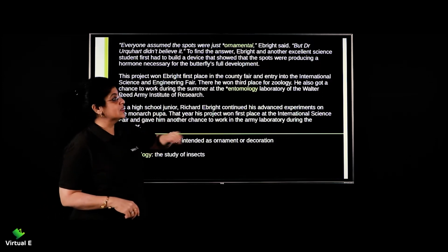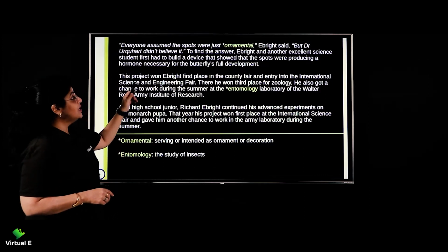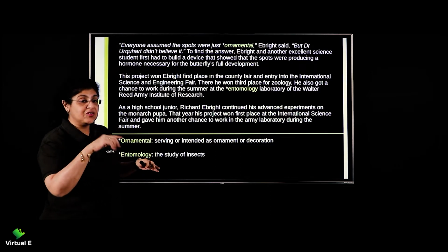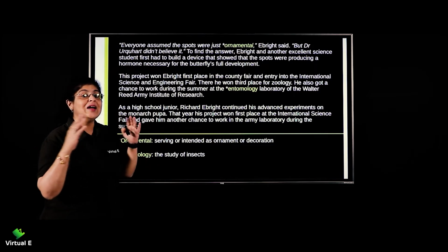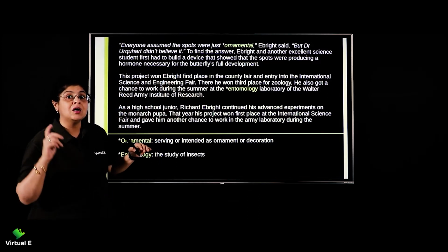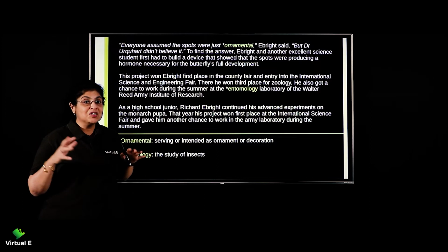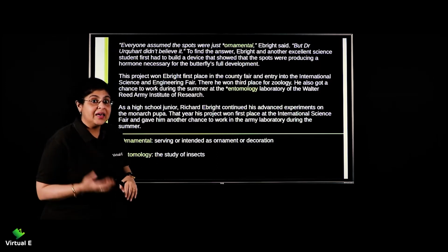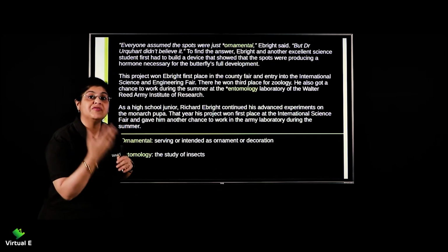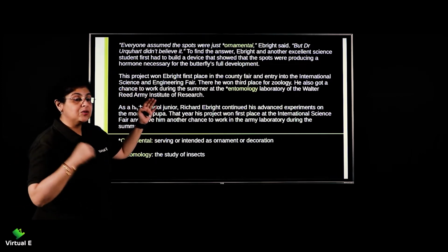To find that answer, Ebright and another excellent science student first had to build a device. They had to make a device that showed that the spots were producing a hormone necessary for the butterfly's full development. Now those spots were not just decoration. They were producing such a hormone which actually helped the butterfly to develop. It was not there just like that. It was necessary for the butterfly to develop.